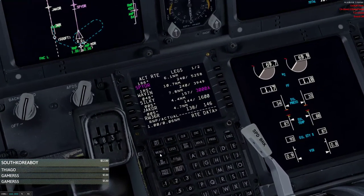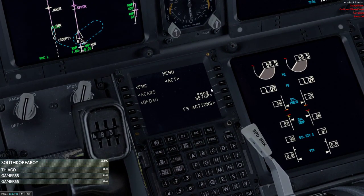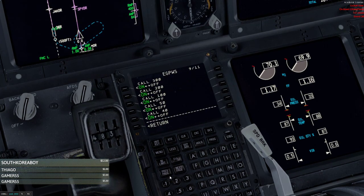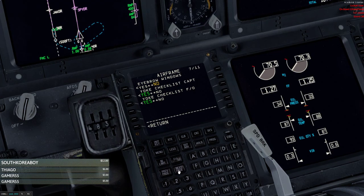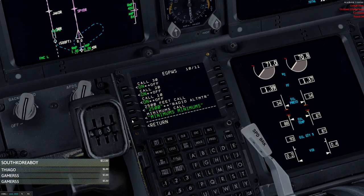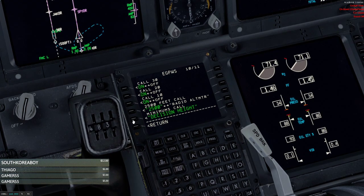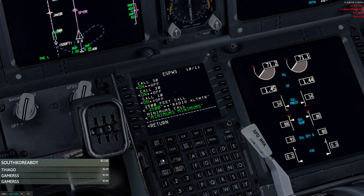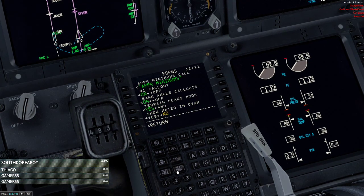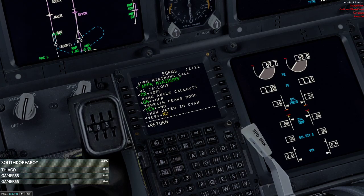Actually no, it's not. Menu, setup, aircraft equipment, and I need to get altitude callouts all on. Okay, all of those are on. Minimums call would just be minimums, and then approaching minimums. Alright.